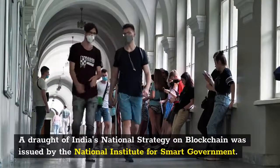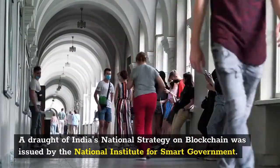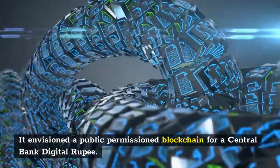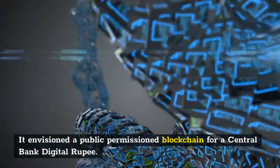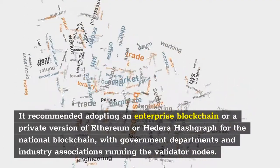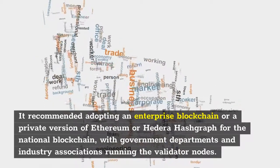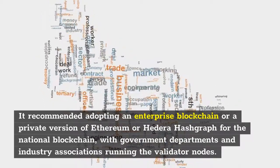A draft of India's national strategy on blockchain was issued by the National Institute for Smart Government. It envisioned a public permissioned blockchain for a central bank digital rupee. It recommended adopting an enterprise blockchain or a private version of Ethereum or Hedera Hashgraph for the national blockchain, with government departments and industry associations running the validator nodes.